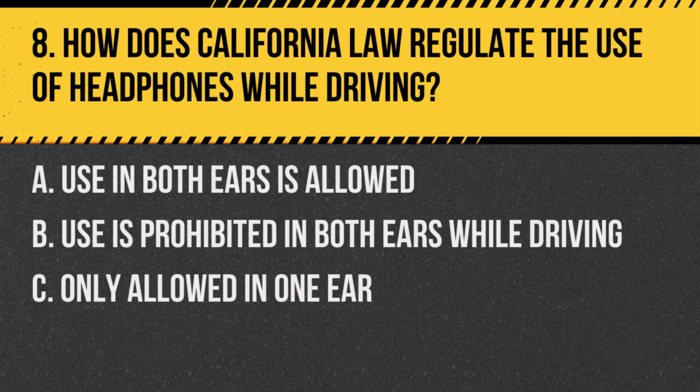Question 8. How does California law regulate the use of headphones while driving? A. Use in both ears is allowed. B. Use is prohibited in both ears while driving. C. Only allowed in one ear. Answer. B. Use is prohibited in both ears while driving. Wearing headphones in both ears is illegal and unsafe while driving.